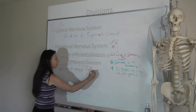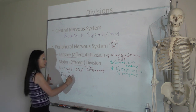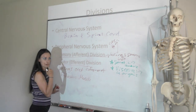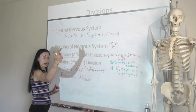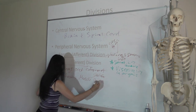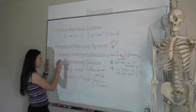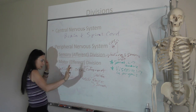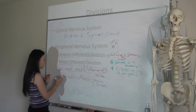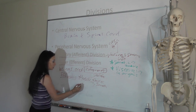commands, so it brings out commands, and the effectors are only ever going to be some type of muscle. What types of muscle are there? Skeletal, cardiac, and smooth. So some type of muscle. And glands. So the effectors for just the motor division, I'm not saying somatic yet, just the effectors for bringing out these commands. Who's going to respond to these commands? The effectors. The effectors for the nervous system is some type of muscle or gland.